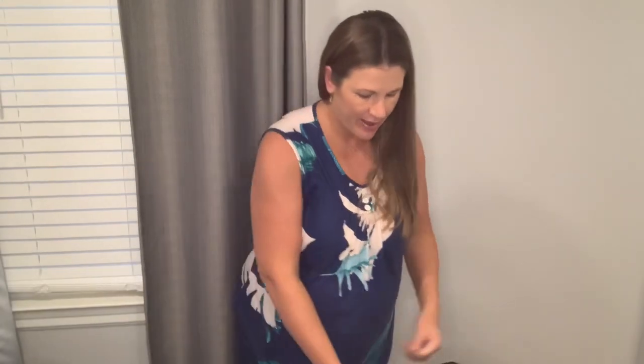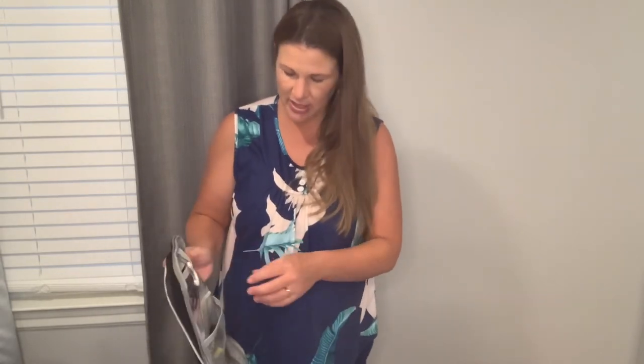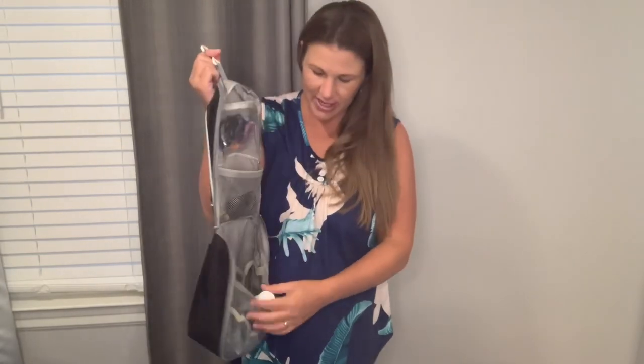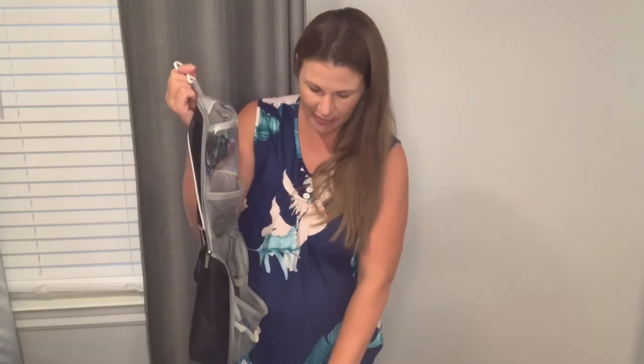And this is my cosmetic bag. I love these kinds of bags because it's not just cosmetics, it's, you know, a hanging bag for the bathroom. So it has all your stuff in it. This is in my Amazon shop. I love this so much. So I've got everything in here.